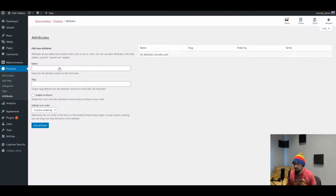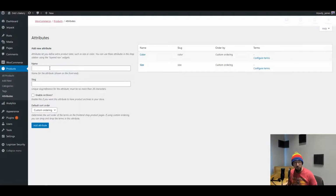So what I'm actually going to do, I know that I started this project as a bakery, but I'm going to pivot my business for a quick minute, and I'm going to pretend that I'm setting up like a t-shirt shop, right? So I'm going to create an attribute called size. I'm just going to add attribute, and I'm going to create another attribute called color. And then I'm going to add one more attribute, and I'm going to call it fit. So that's going to be men's versus women's fit. Okay. And then for each of the attributes, we have some terms to configure.